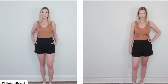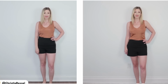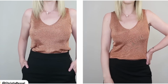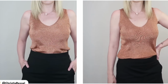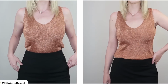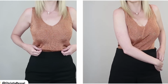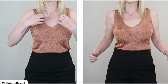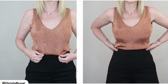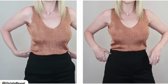So I personally really like a good mid-rise, which can be anywhere between 8 to 10 inches. And then a high rise can be anywhere from 10 inches up to even 14. I personally find that a good high rise on most people, and again, this is petites aside, you may have to find something obviously a little bit different. A high rise might be a bit more different on you, but the average high rise I personally find is lovely around anywhere between 11, 12 inches, I find to be absolutely beautiful.